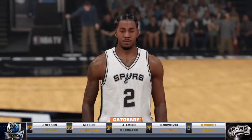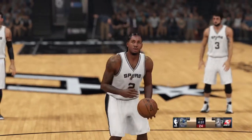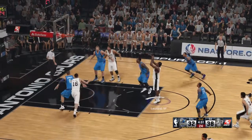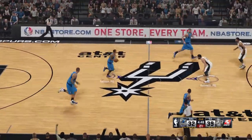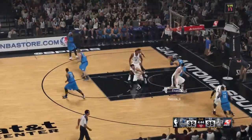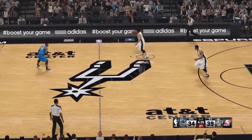So San Antonio going with an almost entirely new group here. Baines is checked in. Duncan comes in for Matt Bonner. Green, he's checked in for Anderson. And it's Bellinelli in for Joseph. And Dallas with a change here, too. Chandler's checked in. Kawhi Leonard has been talked about and mentioned as the future of this San Antonio Spurs team. 23 years old is all he is, and already a great defender and a much improved shooter from his days at San Diego State. Jameer Nelson dropping a delicious dime there.